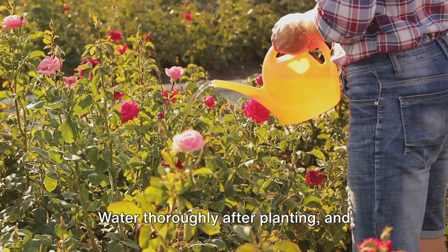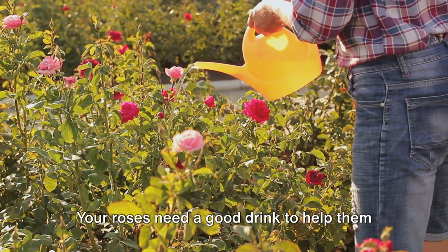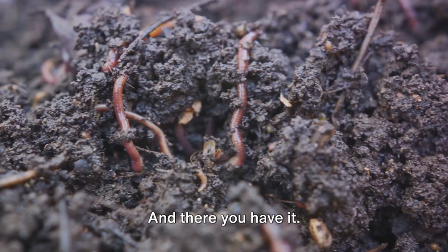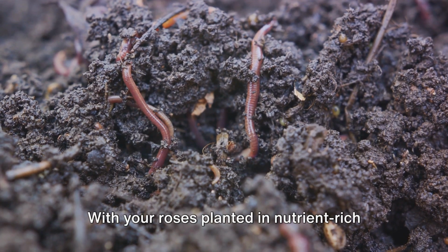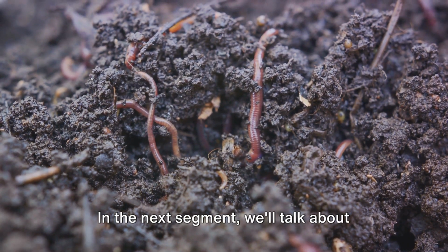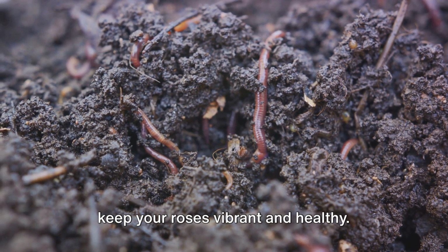Water thoroughly after planting and continue to do so regularly, especially in the first few weeks. Your roses need a good drink to help them settle in and start growing. And there you have it. With your roses planted in nutrient-rich soil, you're set for success. In the next segment, we'll talk about watering and fertilization techniques to keep your roses vibrant and healthy.